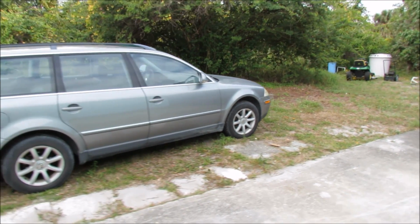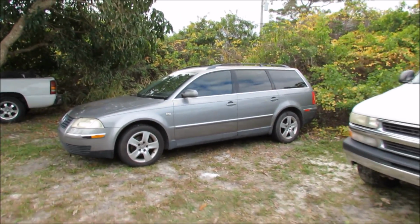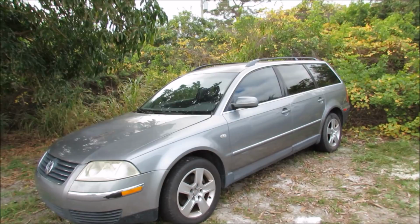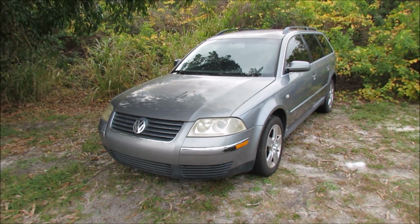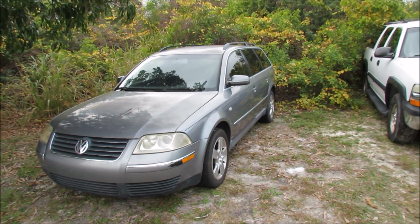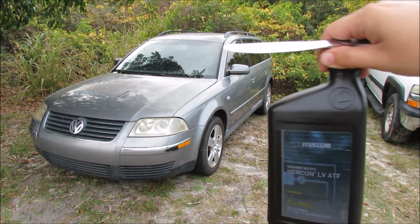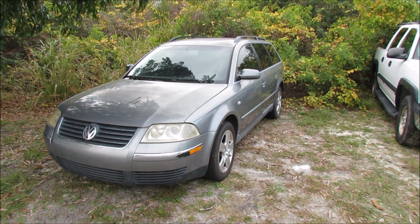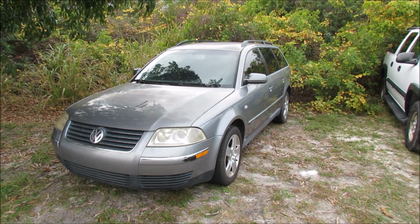For those of you who don't know, this is my daily driver Passat. And then we picked up this one because I needed a bunch of extra parts, and it turned out all the parts that I needed were already bad on it, so now we just want to sell it off to somebody. But honestly, it's got cold AC, it runs great, it just has no power steering. You know, it does the whole wow, wow, and everything's really heavy. So let's dump some in.